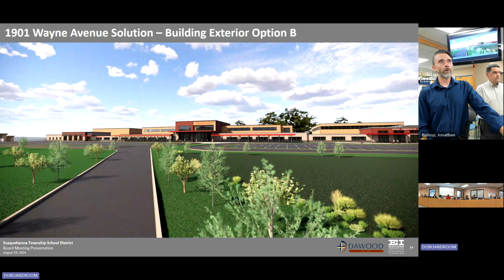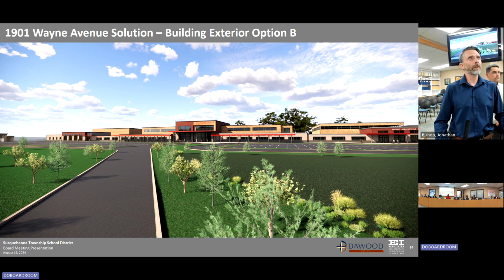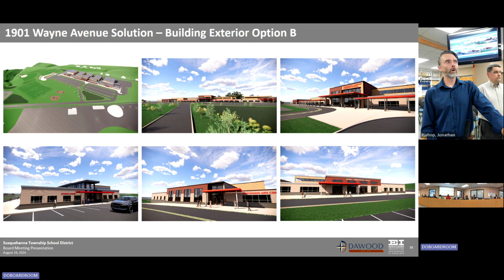And we put together two more options. So option B is a somewhat simplified version of option A, simpler masses, a little bit simpler in the forms, but essentially just really allowing materials to be more defining on the elevations versus some of the overhangs and angled walls and so forth. So probably slightly simpler from a construction standpoint. Again, incorporating the Susquehanna Township School District red into the design. And again, some overall views of what that could potentially look like with that option.